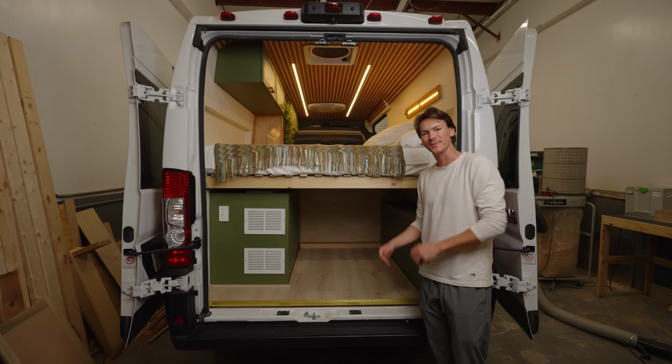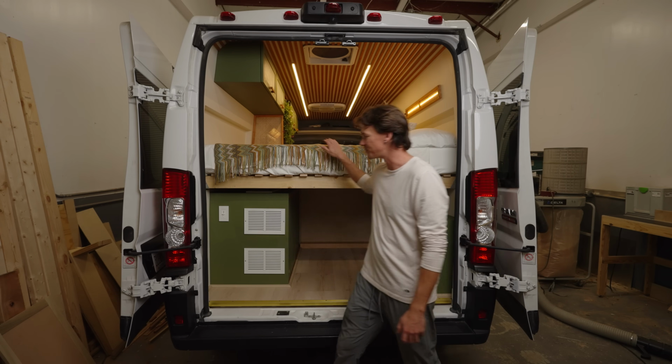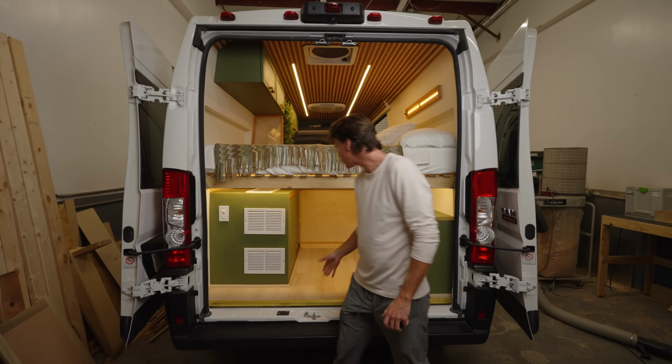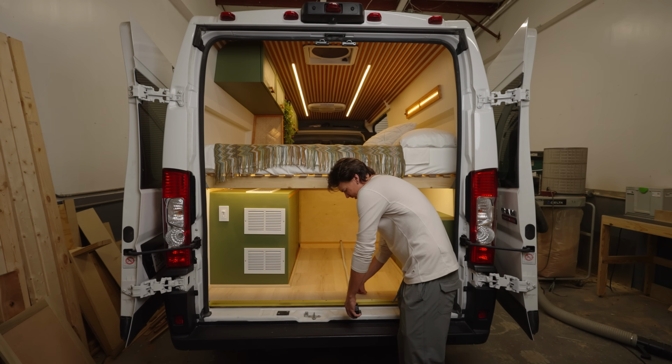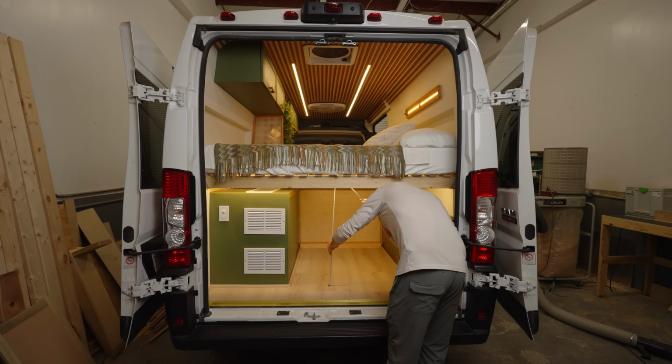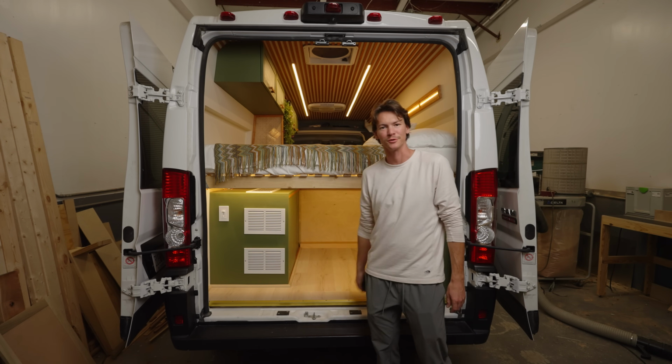Now back here in the garage space, you'll see one of the main benefits of the fixed bed layout. You have so much room to hold all your outdoor gear. To be exact, you have 62 inches by 33.5 by 36 of storage room.